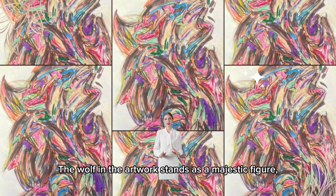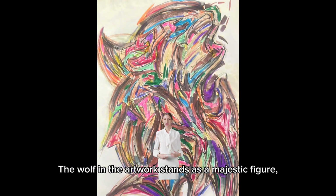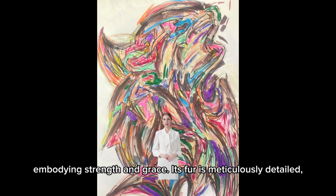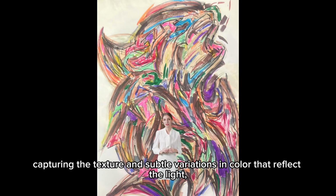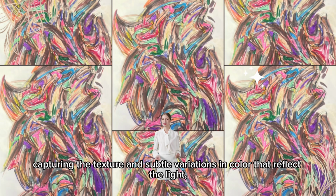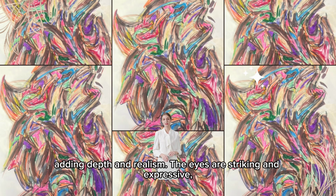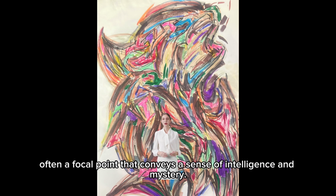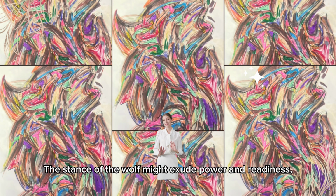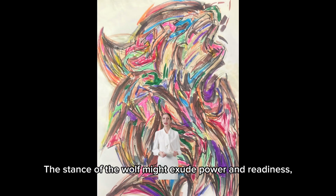The wolf in the artwork stands as a majestic figure, embodying strength and grace. Its fur is meticulously detailed, capturing the texture and subtle variations in color that reflect the light, adding depth and realism. The eyes are striking and expressive, often a focal point that conveys a sense of intelligence and mystery. The stance of the wolf might exude power and readiness.